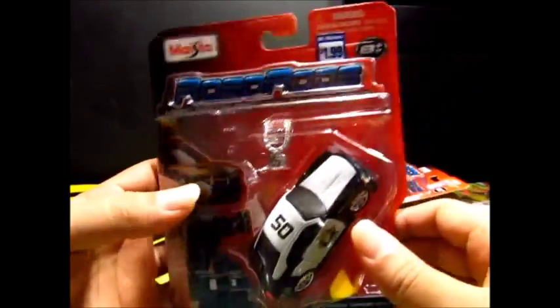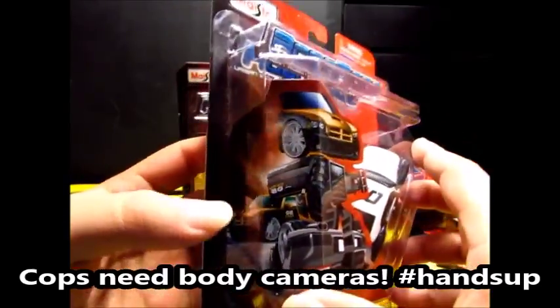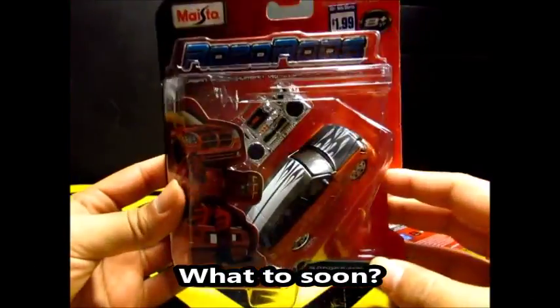And then here's a Dodge Charger. It's all decked out like a cop car. The accessory comes with a golden chain, which I don't know why a cop would need. Different paint variation of the robot. Instructions, blah, blah, blah.